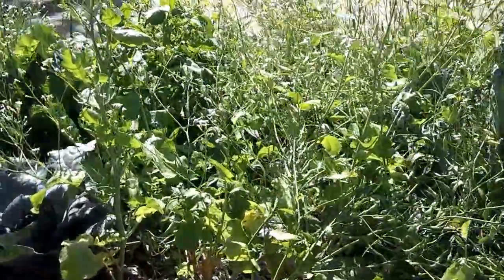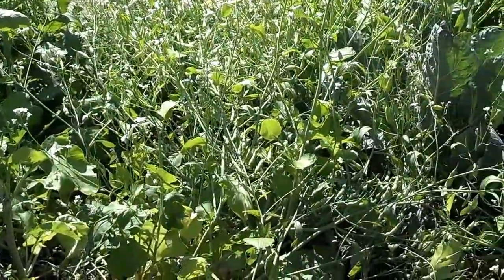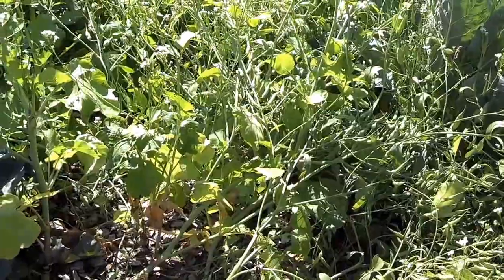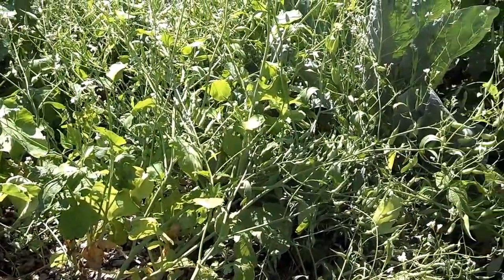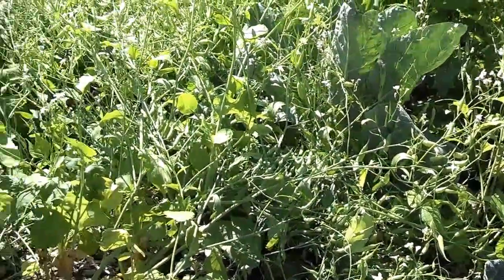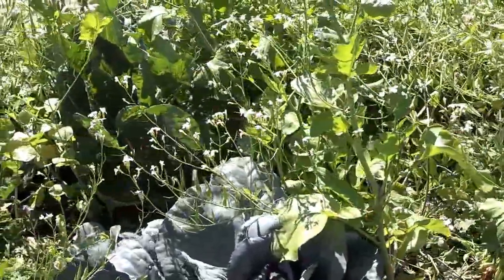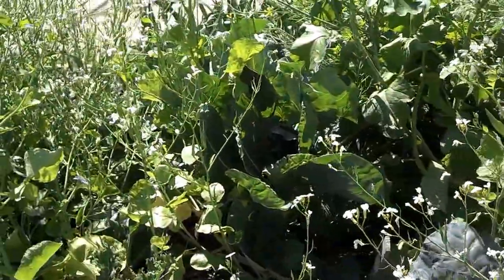The radishes are probably, actually I've picked some of the larger radishes that are going to seed and sliced them thin and fried them in olive oil, and they were quite good. So you can still harvest them even though they're going to seed level.